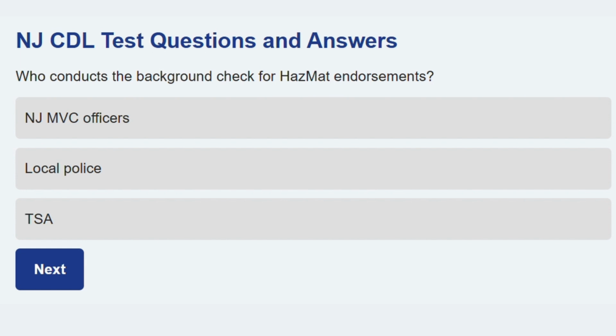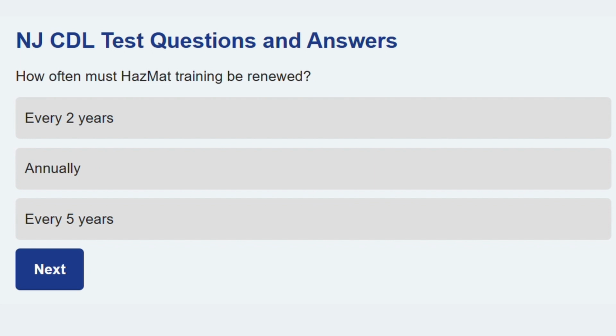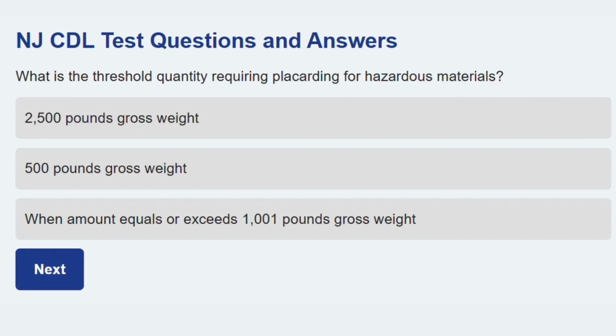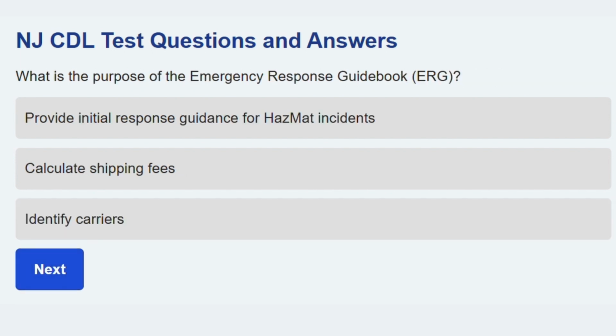Here's one more. Who conducts the background check for hazmat endorsements? TSA, the Transportation Security Administration, vets hazmat applicants. Proceeding. How often must hazmat training be renewed? Every 3 years. Refresher courses keep drivers up to date. Almost there. What is the threshold quantity requiring placarding for hazardous materials? When the amount equals or exceeds 1,001 pounds gross weight. Below this exempted quantity, placards are not required.